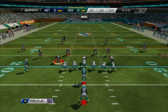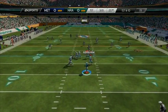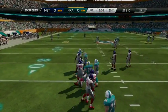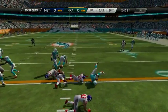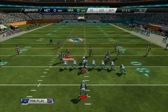Touchback now as the ball. The Dolphins line up in the pistol offense. Has his target. Abraham's there to take it. Talib's there to make the tackle. Always is in the backfield.